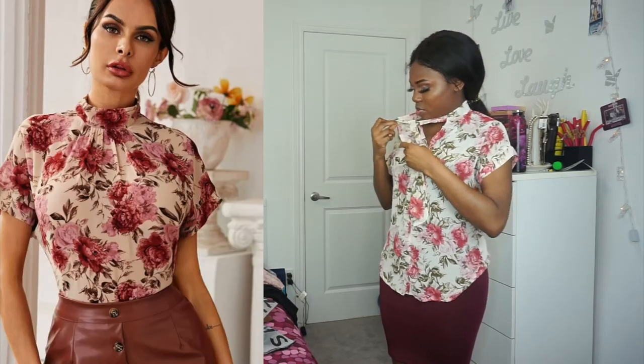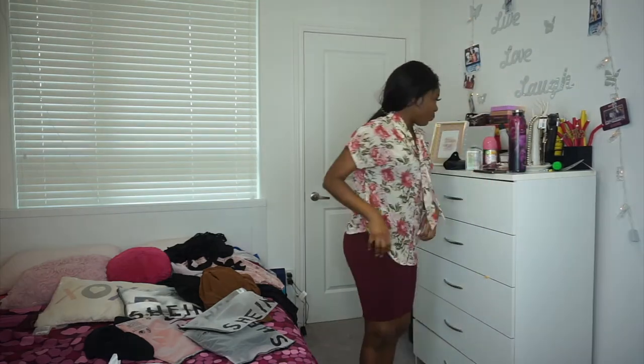Wait, am I wearing the front or the back? These clothes, I don't even understand if it's the front I'm wearing or the back. I'm actually wearing the back, but I can decide to wear it this way. Wow, so it's like a 2-in-1. New discoveries. Guys, when you're wearing your clothes, make sure you take note of the little discoveries you might get. Okay? This is the right way to wear it.